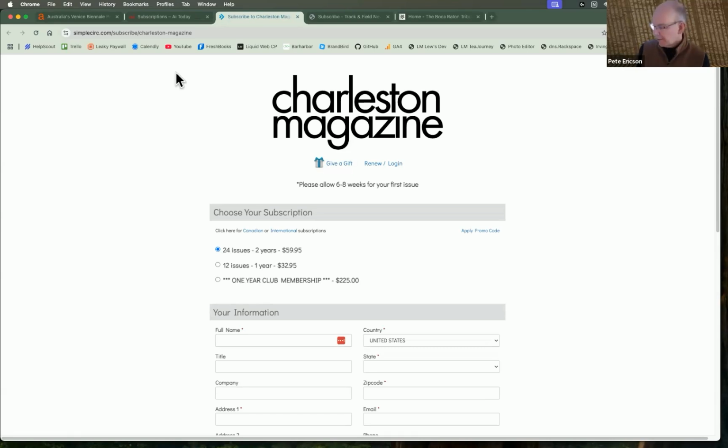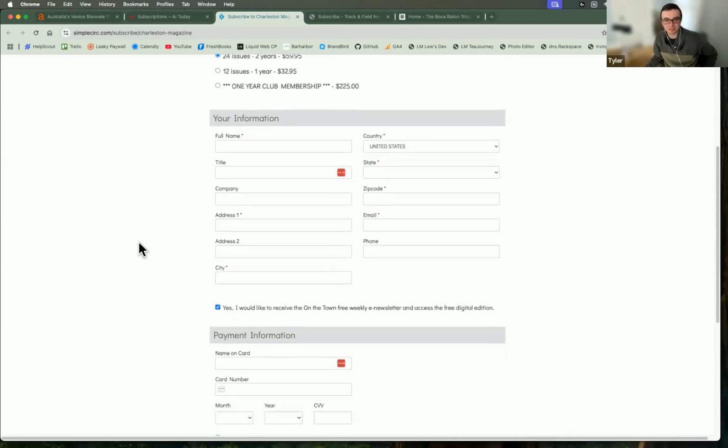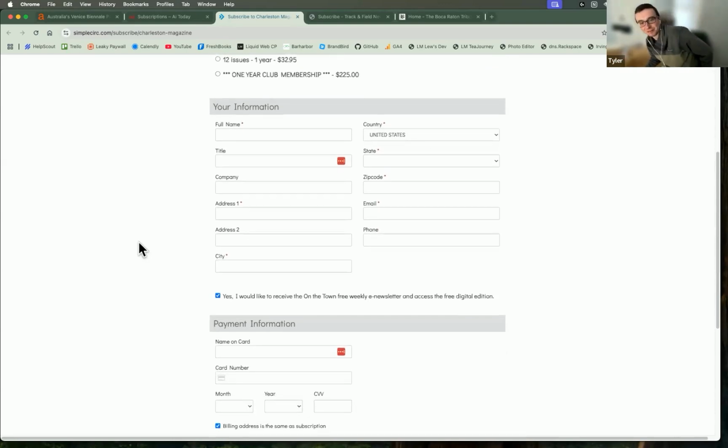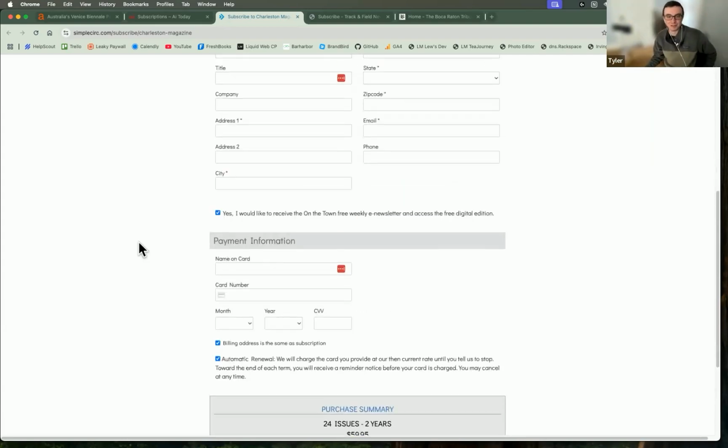So you're on this particular checkout, and you're getting asked to fill out your title. Yeah. And your company. Yeah. It's too much. And why? Doesn't make a lot of sense. I can understand from a marketing perspective, maybe they're going to target different companies, but honestly, you should reduce this down to a name, email address, credit card, and be done.